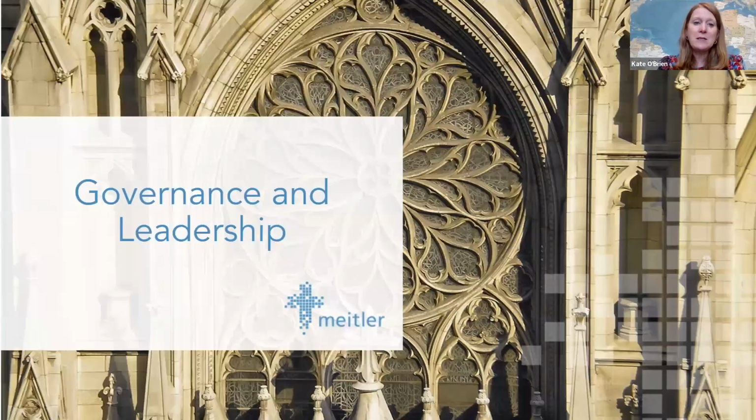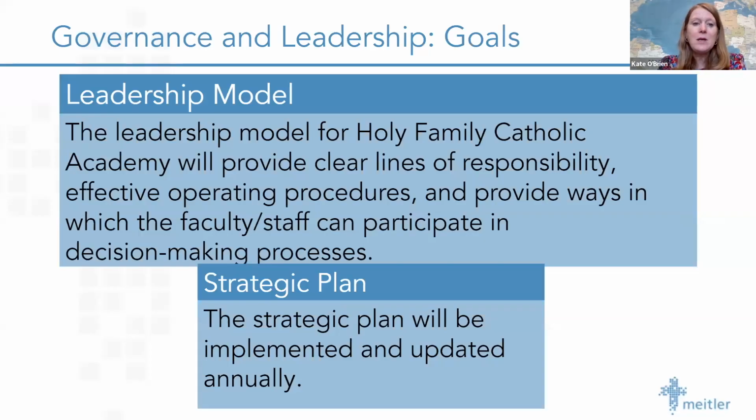Under the governance and leadership perspective, from a leadership model, we will have clear lines of responsibility, including effective operating procedures and ways in which the faculty and staff can participate in the decision-making process from all aspects of the school day, school building, and school year. And that the strategic plan will be updated and implemented annually. And the school advisory board is going to be responsible for the strategic plans. So we will regularly discuss where we are on this, and different members of the school board will have responsibility for each of these different goals.